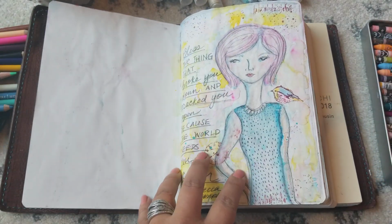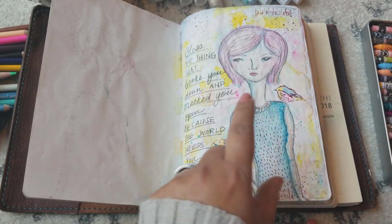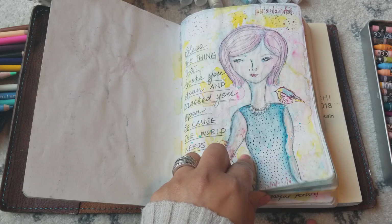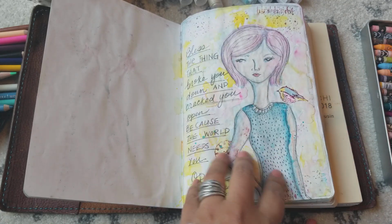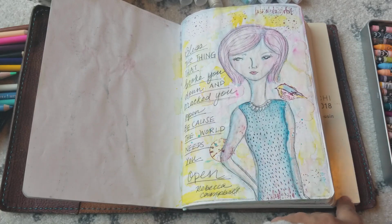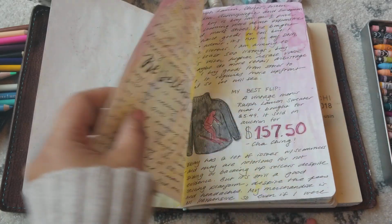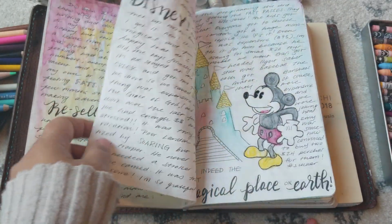Now, I got this notebook before I got the Hobonichi. I got this in November to test it out, see if I really like the size, see if I felt like I could really art journal in this, and once I realized I really liked it, that's when I purchased the Hobonichi. So this is all stuff I did in November. I was catching up on life and what I was doing.